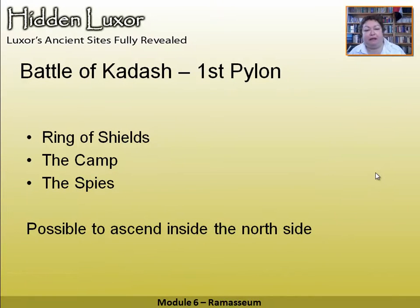So the Battle of Kadesh on the first pylon. Ramesses was so proud of his Battle of Kadesh, and he put it up everywhere he could, and it's in several places in this temple. So on the back of the first pylon, we've got the ring of shields going round. We've got the camp itself, and we've got the spies.